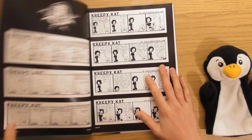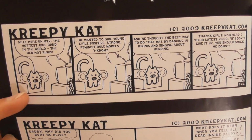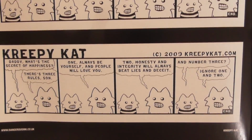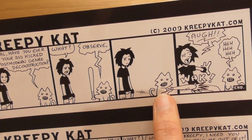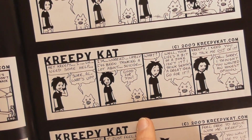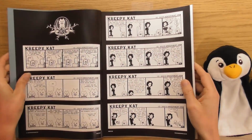Creepy Cat. So let's start out with The Little Creepster. Hey, they've done the same thing, where they've got the same image on all the things. Is it always like that? I like that, look what they've done there. They took it from there and put it into that. That's cool. That's really fun, that. Little Creepy Cat.